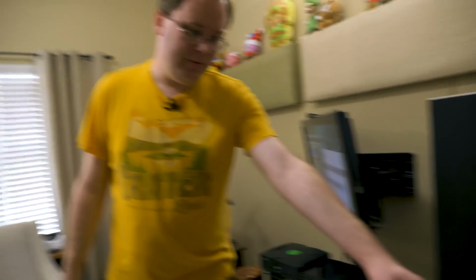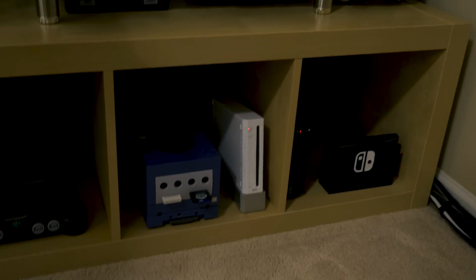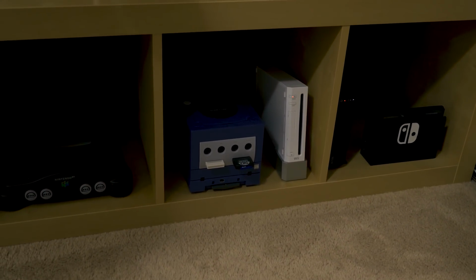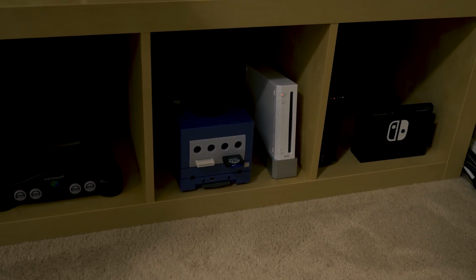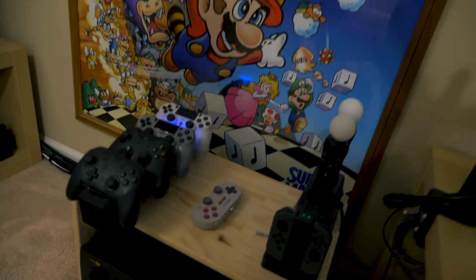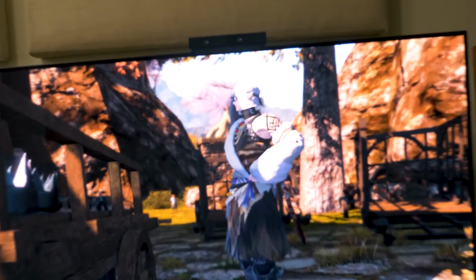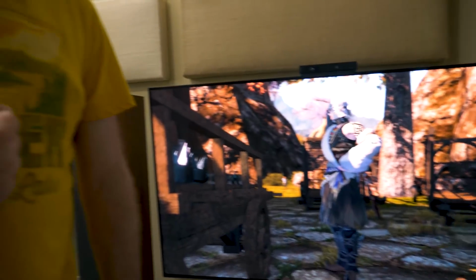And right now, the G-Comp has the GameCube, which is using the GCHD Mark II with component output, because I do believe after they made some of their firmware fixes, I do consider it to have better video output, better quality than the official GameCube component cables.